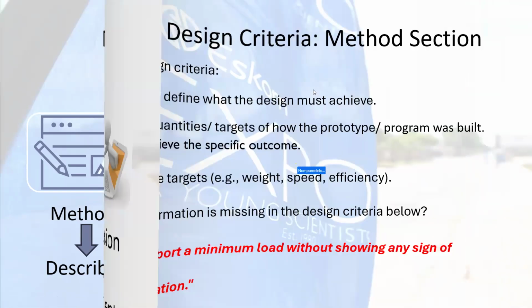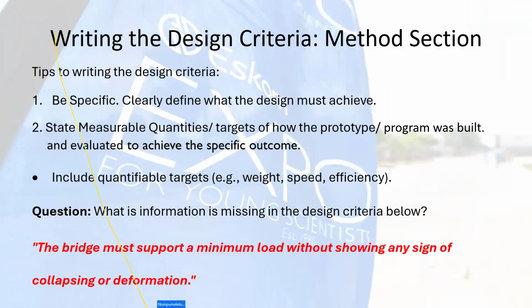Okay? You don't just work the prototype and say the prototype is working like you did with the jaws of life. You just moved it and said, yay, it's working. We have specific measurable items that we need to see for the design criteria. How do you write the design criteria? Again, we want to see measurable quantities, quantifiable targets. What weight or speed must this prototype achieve? So there must be something that we can measure in your design criteria.